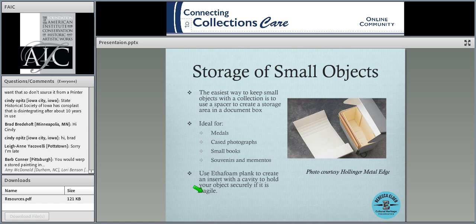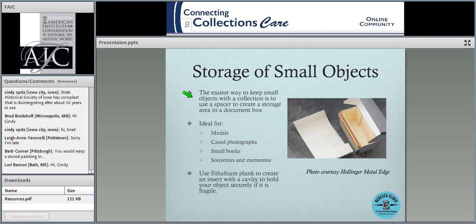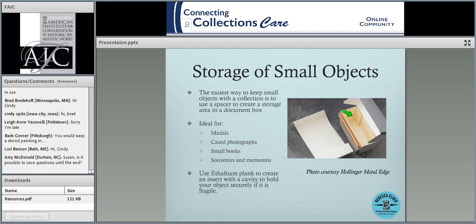So small objects are pretty easy to store a lot of the time. The easiest, most elegant solution I have for a small object that you want to keep with a collection of archival papers is to use a spacer to create a storage area in a document box. And that's what's going on here. We have a document box with a few folders in the front and a spacer, which you can purchase from archival suppliers or you can make your own. Either way, you have this nice little cavity in the back of your box now that separates your object from the papers, and that's a great solution for things like medals, cased photos, small books, random souvenirs and mementos.